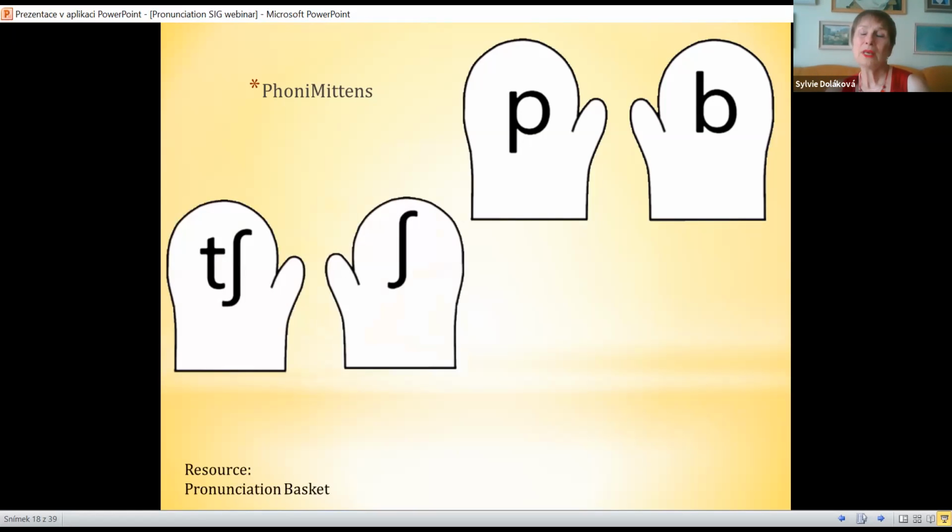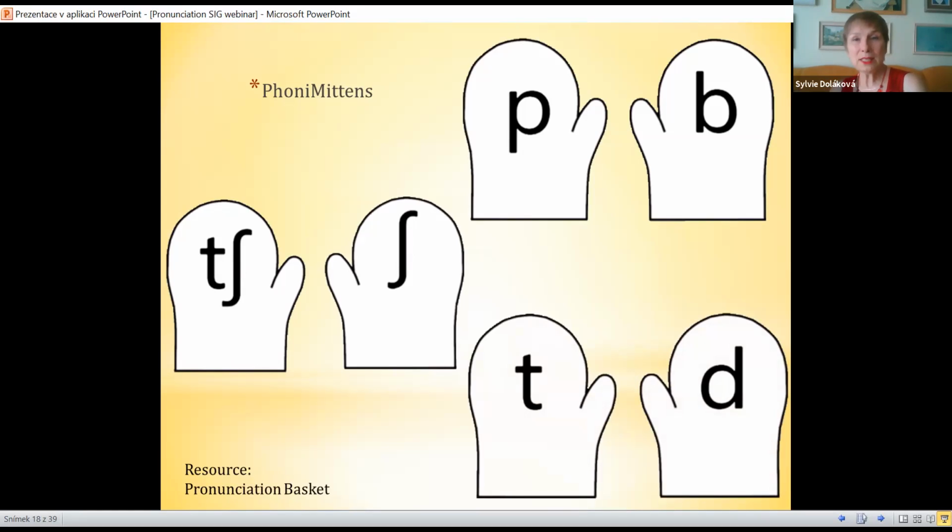It's very good if they have to distinguish similar sounds such as ch and sh. I know some languages have troubles with this distinction. For example, Spanish fights very hard to teach children, sometimes even teachers, to use these two sounds. So you can use phonemittens. And T and D, can you imagine practicing past tense of verbs? You just say a verb, they put it in past tense and they raise the corresponding mitten. All the class can be involved in this activity and you can easily see if they are correct or not.